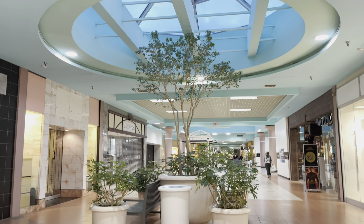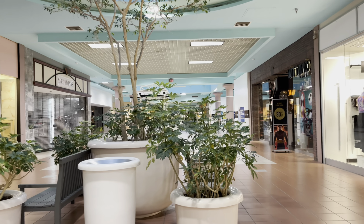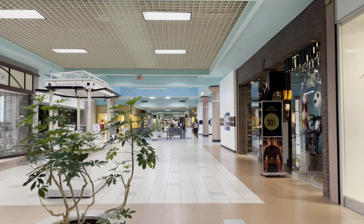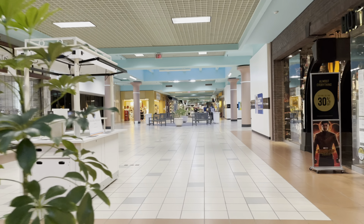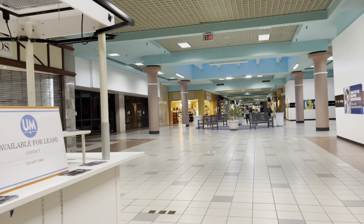I love the plants. I love the skylights. But something has to be done to save this mall. Parts of the foundation, especially the floor, need a lot of work done.